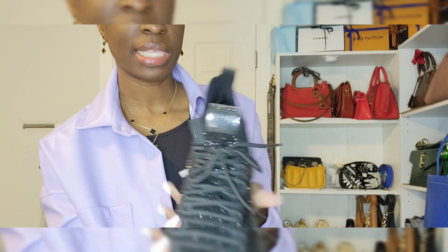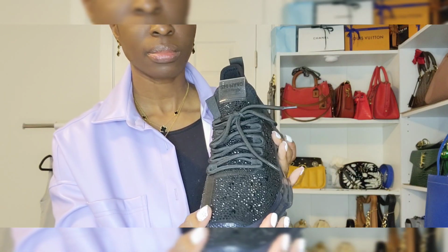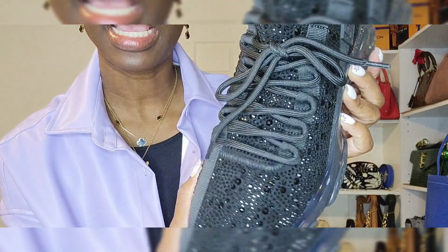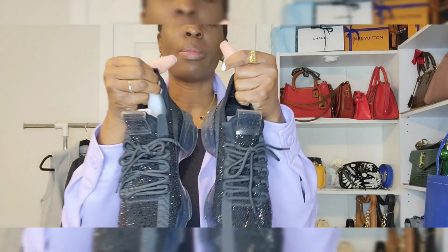And then you have the laces, you have some fabric elements running through the shoe, and then you have the stones all around it. The stones are in different sizes, so there are big ones and then there are smaller ones, and I just think that adds to the touch of glam to the shoe. So the Steve Madden and Maxima are very happy I was finally able to add this to my collection.